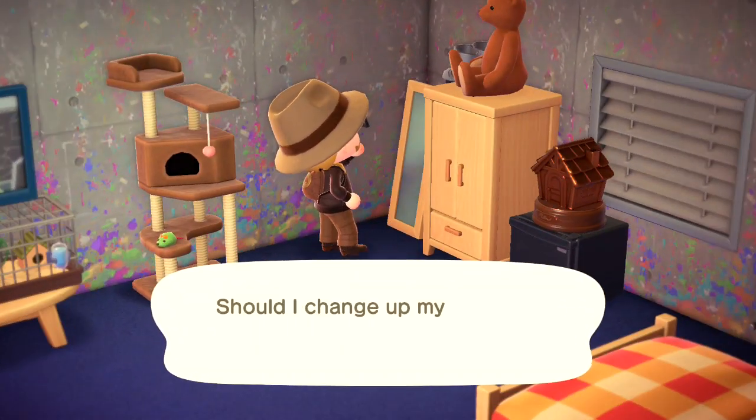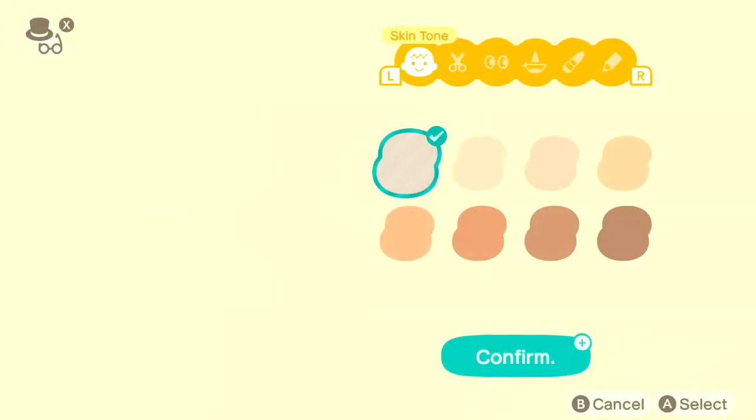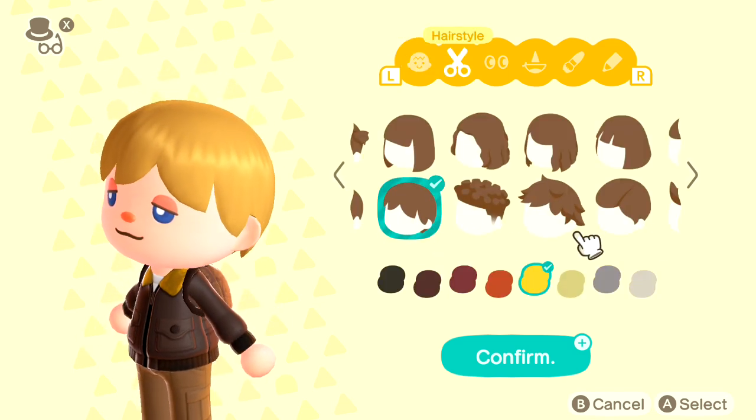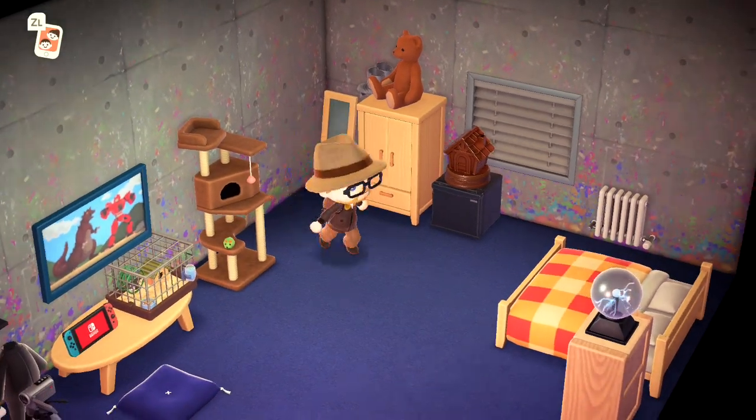I have the ability to use a mirror now to change my look if I want to, which brings you right back to the character creator, so you can change everything about yourself if you want, your hairstyles, all that stuff. But I'm not really going to, because it doesn't matter.